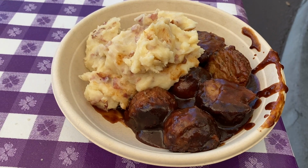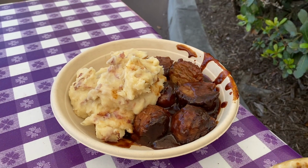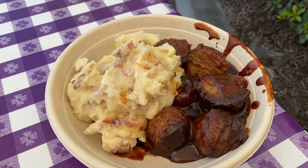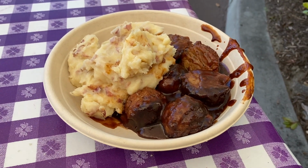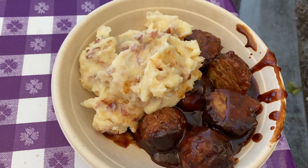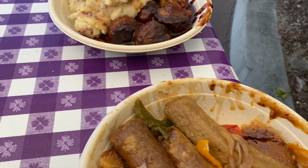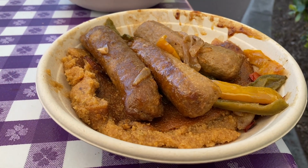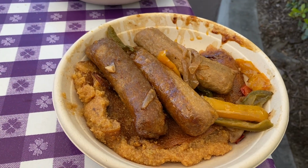They brought me out the first plate, and it was the meatballs, and it looked like a full-size dinner. It was 6 meatballs. I just had to count how many I have left. I have 4 left. 6 meatballs and a good size of mashed potatoes. And I was like, oh boy, what did I get into? This is gonna be way too much food just for the first 2. So they brought out the second one, and it was 3 Beyond sausages with polenta.